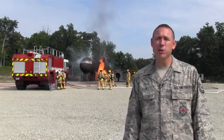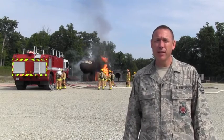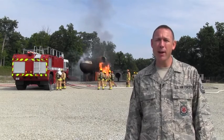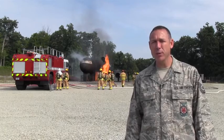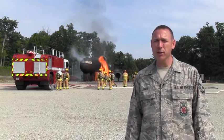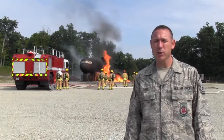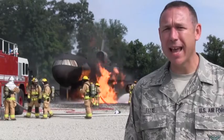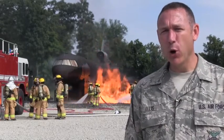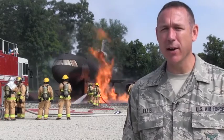Hi, I'm Master Sergeant James Ellis with the Civil Engineering Squadron Fire Protection Flight. Today we're here doing an airport annual burn, one of the requirements for us as firefighters annually, in addition to several others such as hazardous chemicals response, structural burn, vehicle rescue, and other technical rescue. This current scenario that we're doing today is for a fuel spill on the exterior of the aircraft that's moved into the interior of the aircraft.